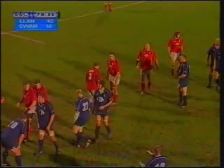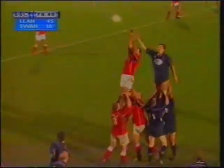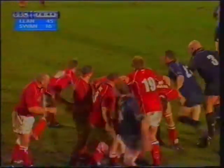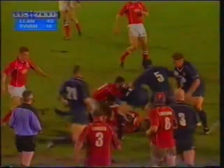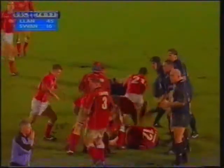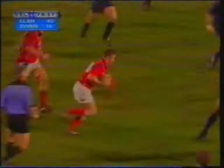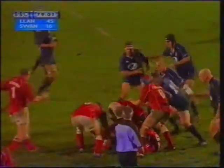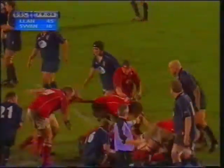As we approach the final couple of minutes of play, can Llanelli reach that 50 points mark? Possibly, because we've got possession to Chris Wyatt. Lee Davis looking to carve holes in midfield. Offside. Referee gives the penalty and Dwayne Peel is away. Rhodri Jones covers well. John Davis.